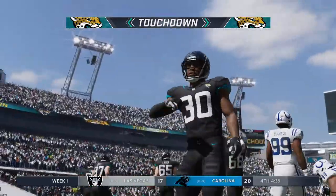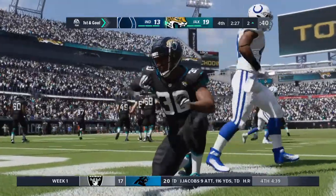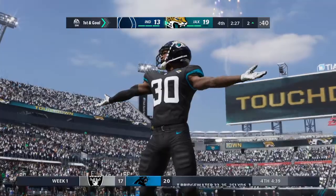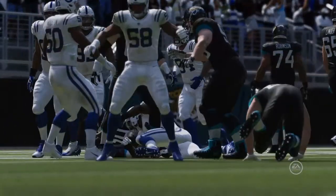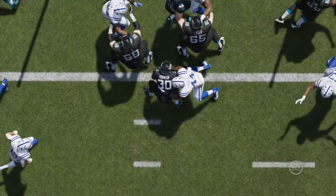Touchdown, Jacksonville. James Robinson with his first career touchdown in his first career game. And the Jaguars have taken the lead. And a nice little start to the career for the rookie here, hitting the end zone in week 1 of his career. And that's a true welcome to the NFL moment, isn't it?